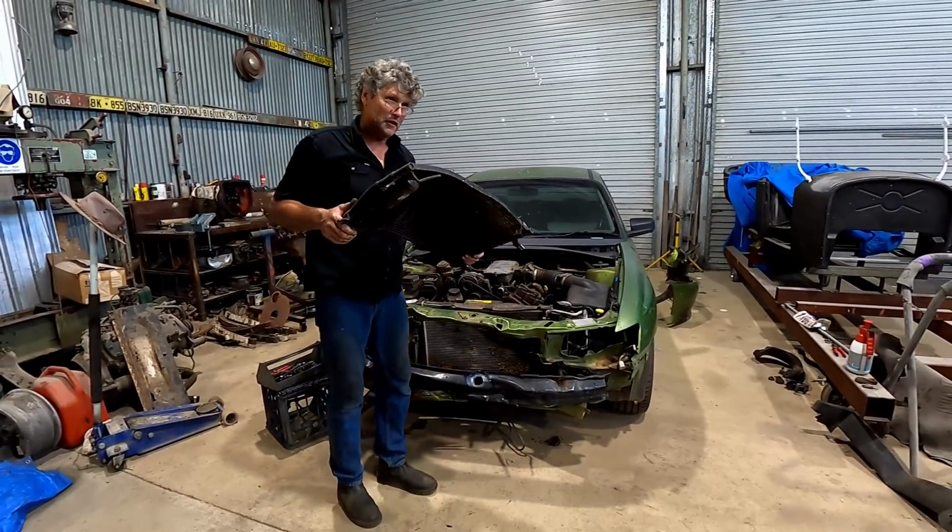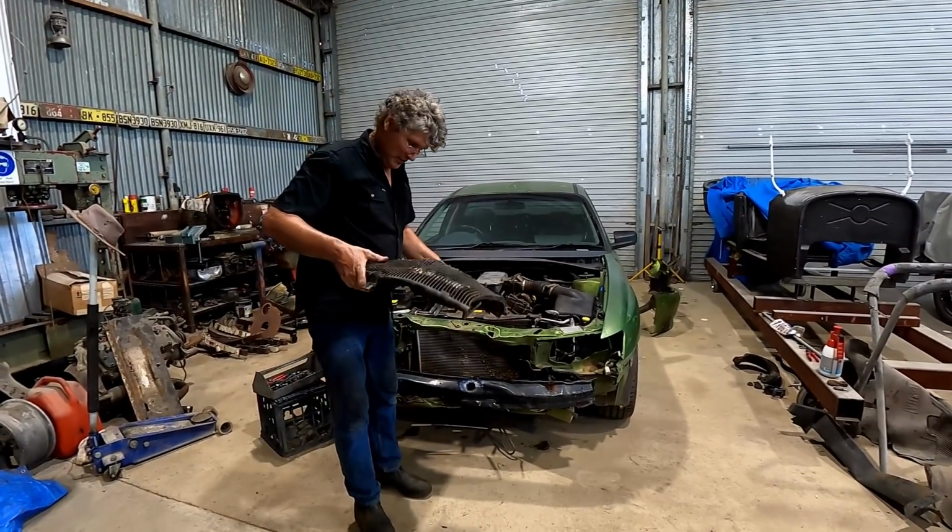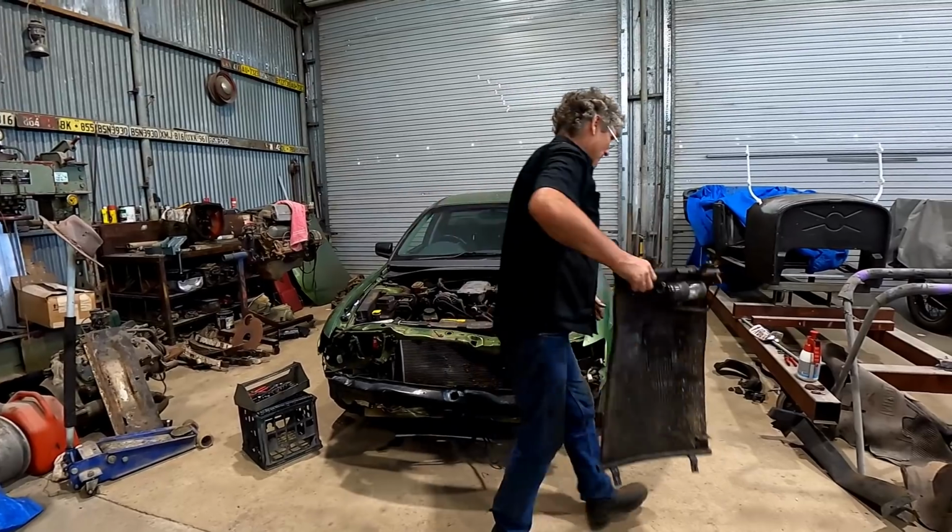The banana condenser. What a beauty. Works with banana cars.